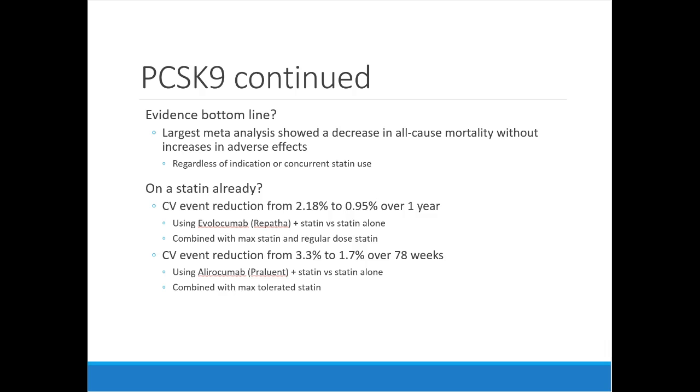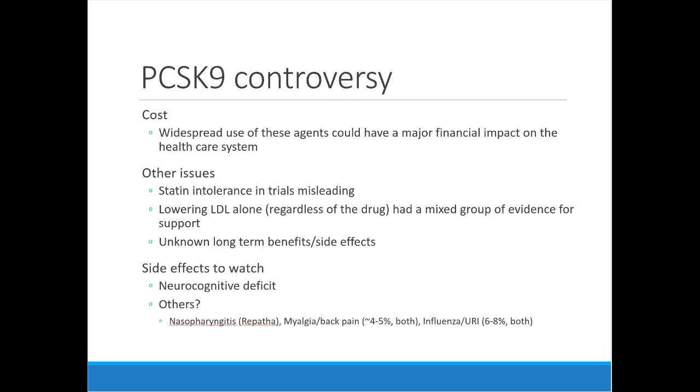Here's some clinical evidence in case you're curious of the different products. I talked about the controversy. The other thing I'll mention too is sometimes in these clinical trials they looked at with these drugs, the LDLs were lowered much lower than what you'd see as a normal healthy person.